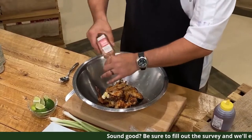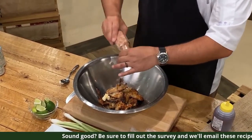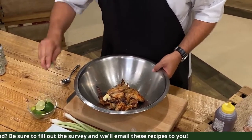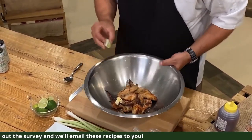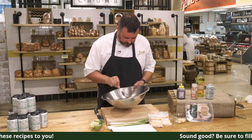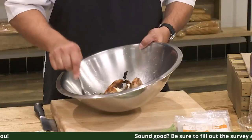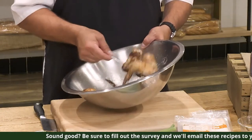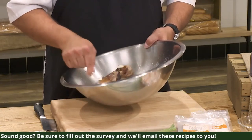We got some pink sea salt. Give a few cracks on there. Give a squeeze of lime. We're gonna toss them. Really wanna make sure everything gets coated. I'm using a large bowl just because it is easier to toss everything in there.